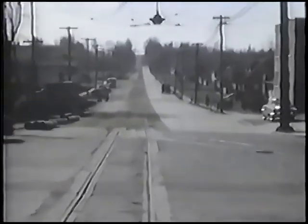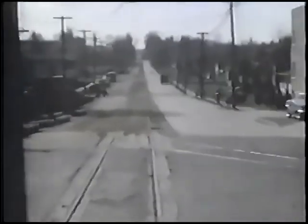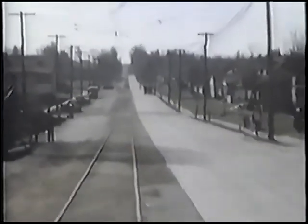This scene shows us crossing 25th Avenue, and you can see there's a siding into 25th Avenue or King Edward Avenue.